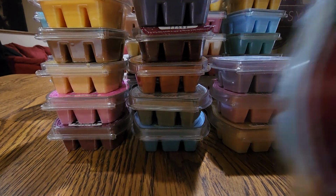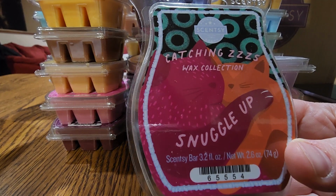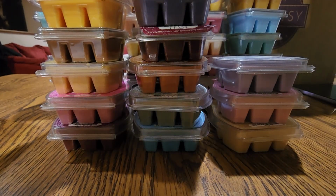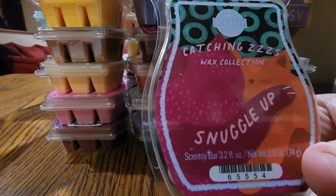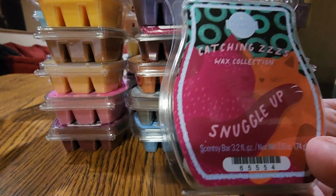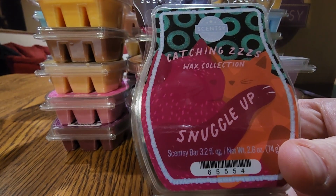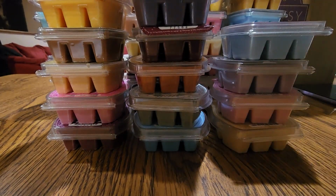Next one is Snuggle Up. This is kind of like Jammy Time, but it's a better performer. Yeah, if you like Jammy Time with maybe a little bit of a Downy type note, if you like Fuzzy Blanket, similar, but open concept worthy, great performer, cats cuddling, what more could you want?